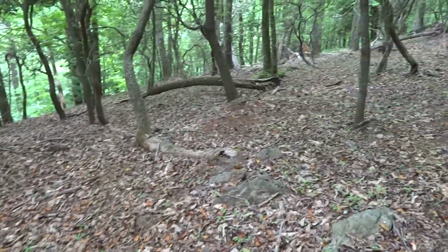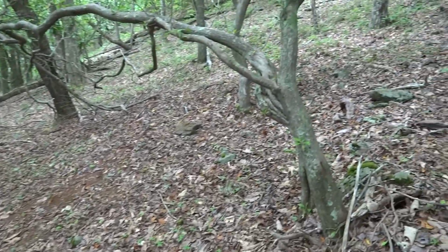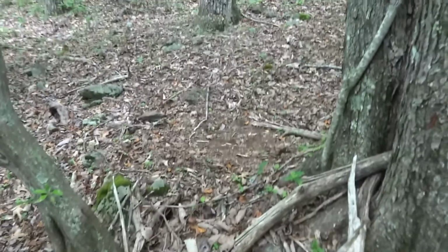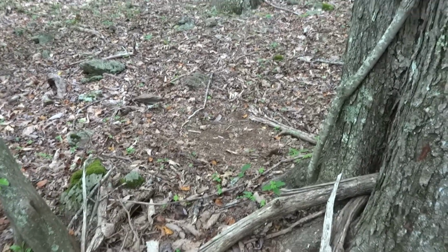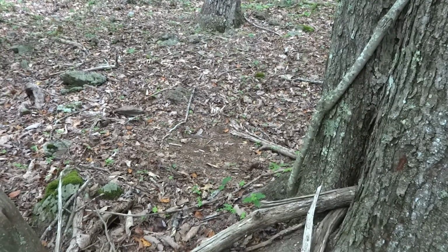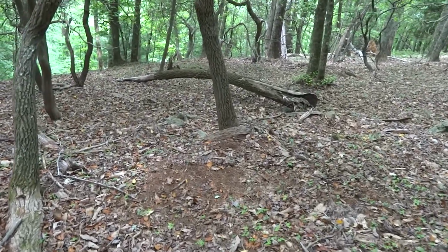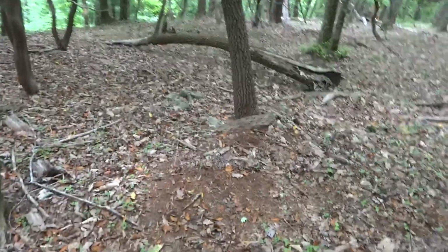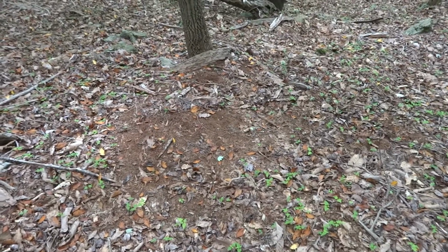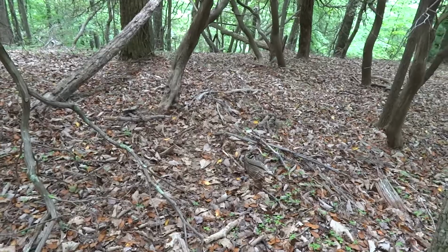And we're still walking a little bit just to kind of get an idea. Check this out. Deer bed. Right there. Fresh hair in it. Deer bed right there. Deer bed right there.